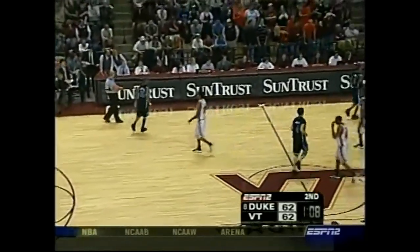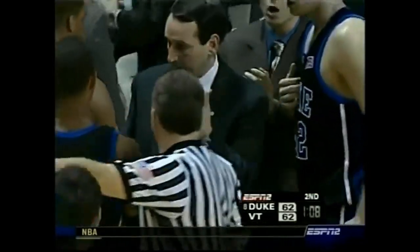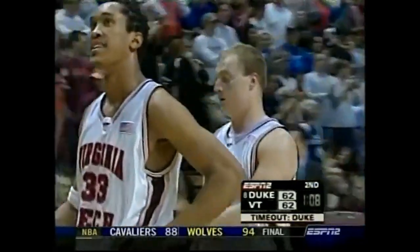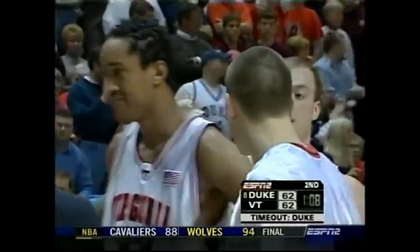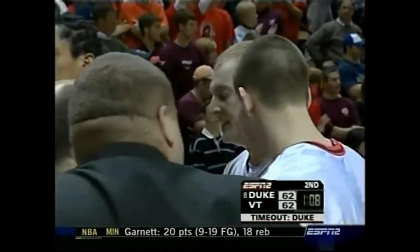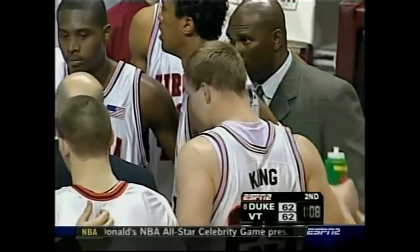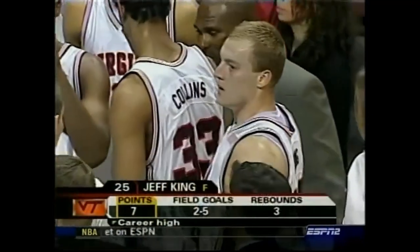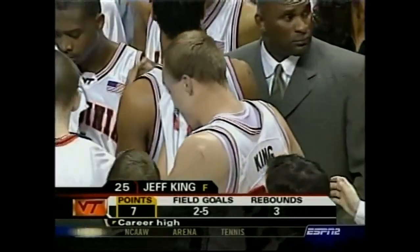Jeff King has had a career-high 7 points tonight. He had a career-high 8 rebounds the first time these teams played. He has been terrific off the bench for Virginia Tech, which usually doesn't get anything, and I mean virtually anything, off the bench. And except for a couple of times when he turned it over, an ill-advised pass or whatever, he's been playing within his role.